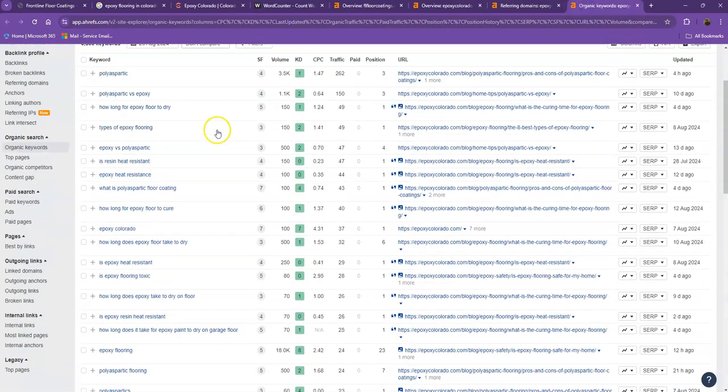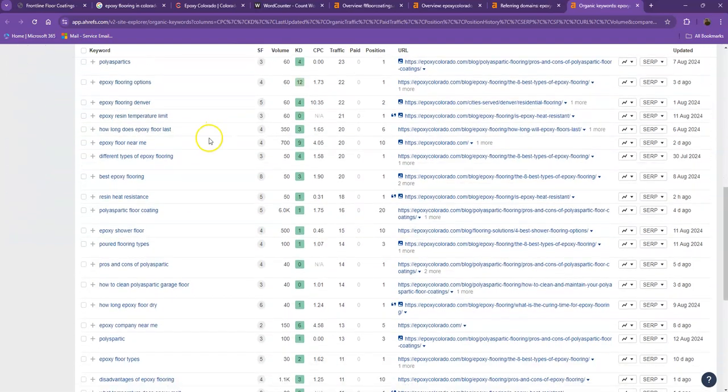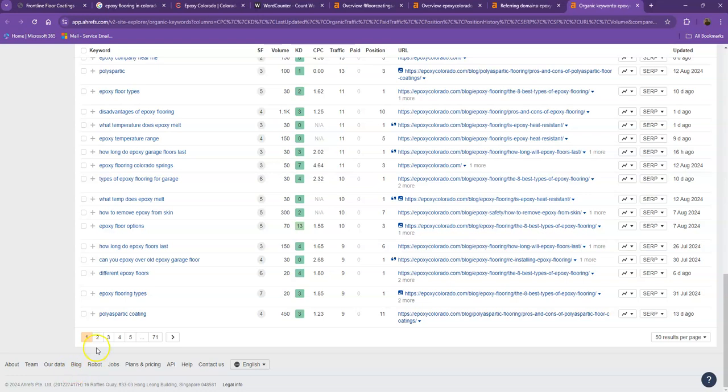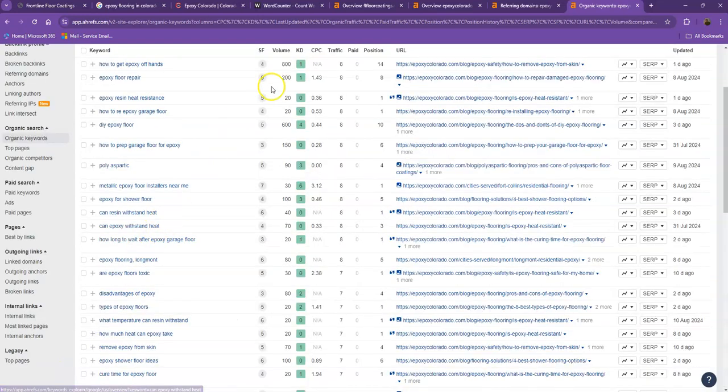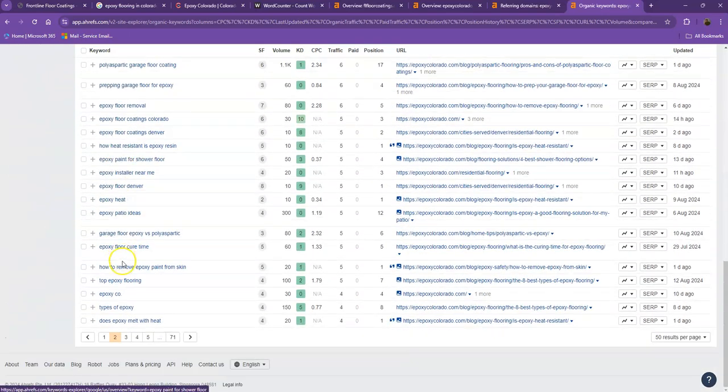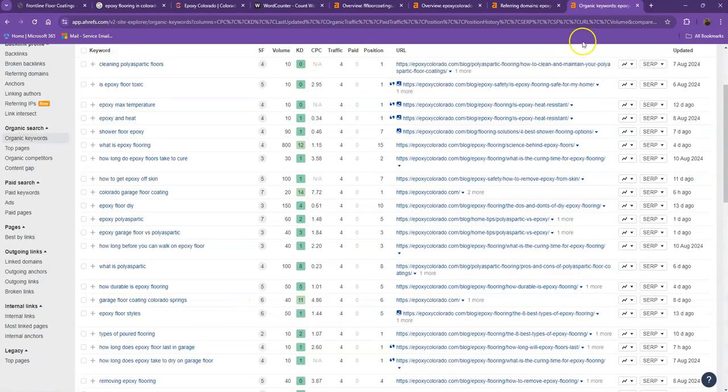Next are the organic keywords. These are all the keywords they have listed on their website, so when customers search for the specific words, their website will show on top of the list. And if you also look at the numbers on their volume, these are the total number of people that search for these specific keywords on Google every month. So that's how important choosing the right keyword is. That way, more customers will be able to find your website quicker and easier.